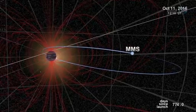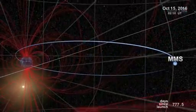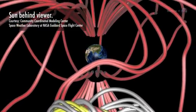Magnetic portals are invisible, unstable, and elusive. They open and close without warning, and there are no signposts to guide us in, notes Scudder. Actually, there are signposts, and Scudder has found them.